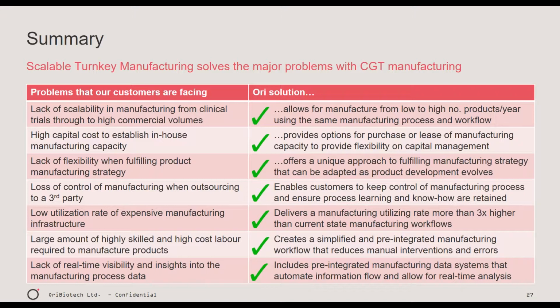And then looking at how you reduce the labor, I keep going back to labor, it's a real problem. And then how do you get more data, with pre-integrated manufacturing systems. So imagine now a box that's got everything in it you need, all the systems, a real turnkey manufacturing solution, where all it needs is your product. This is novel for this industry. It's very different for this industry, but not for other industries.